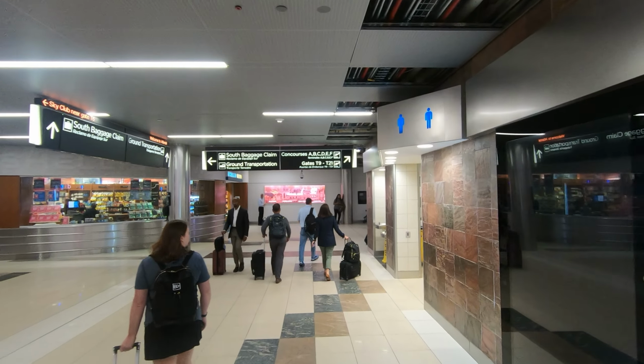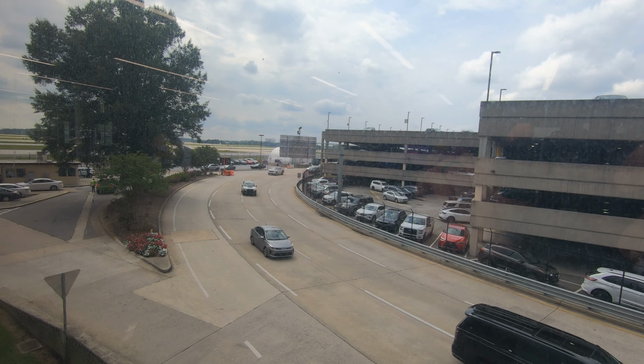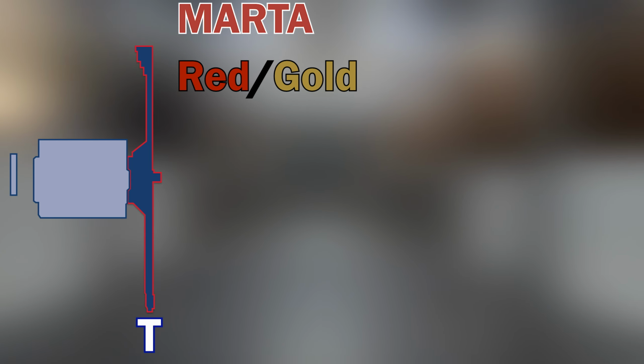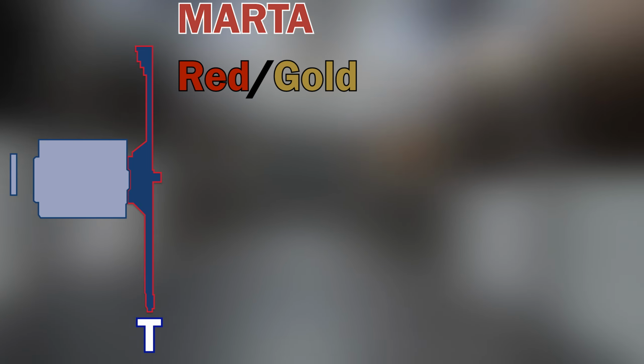If you need to get to the city, ATL connects downtown via light rail service. The airport serves as the southern terminus for the red and gold MARTA light rail lines, which stop at a station off the Concourse T's landside.